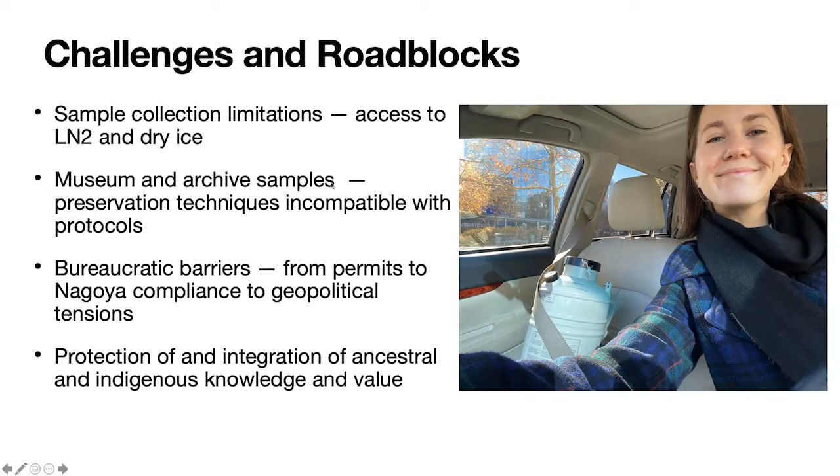Nagoya Protocol also dictates the sharing of genetic information internationally. The US is not a signatory, but we work with loads of countries that are signatories, so it's all about Nagoya compliance as well. And also protection of and integration of indigenous knowledge and ancestral value to these species and specimens. So figuring out how to adequately and respectfully integrate that information into this type of work, which is so inherently objective typically, has been a learning process for us.